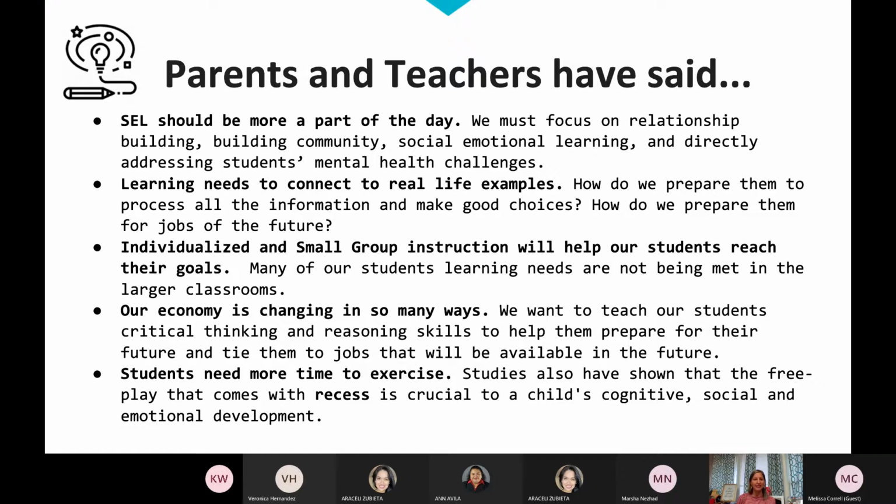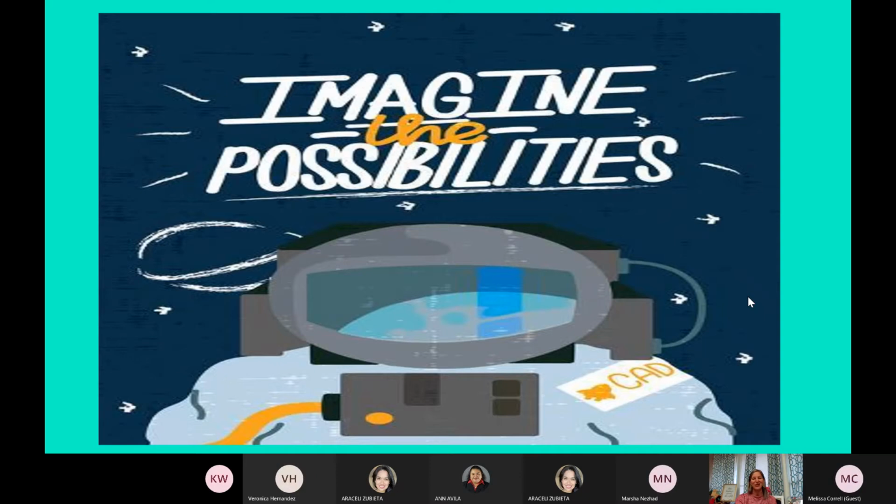instruction. And the economy is changing in so many ways, and so we want to make sure that our students are going to be leaving us equipped with critical thinking skills and reasoning skills to help them prepare for their future. And students need time to exercise, and they need recess, and they need to be able to move around, because sitting in those rows of desks, that's not working for our students anymore. And so we have a plan for that. So I want you just to imagine the possibilities of what school could really be like.